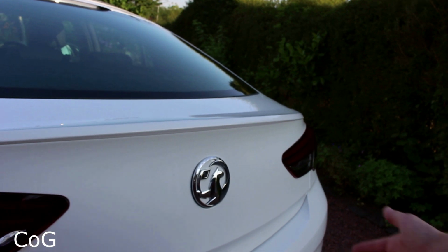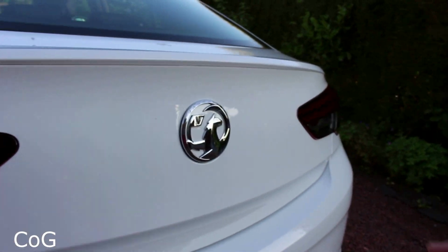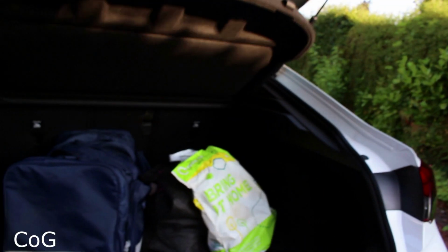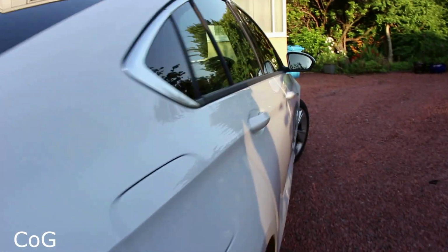To start off with the boot of the car, you might be thinking, where's the button? It's actually the bottom of the badge. You push that in and the boot opens up. You've got a large boot, as you can see with a couple of bags and some wellies in here, but a really decent size. You can fold the seats if you want by pulling these little levers here, and you've got 60-40 split rear seats. Jump in the back, so we'll fold these back up again.